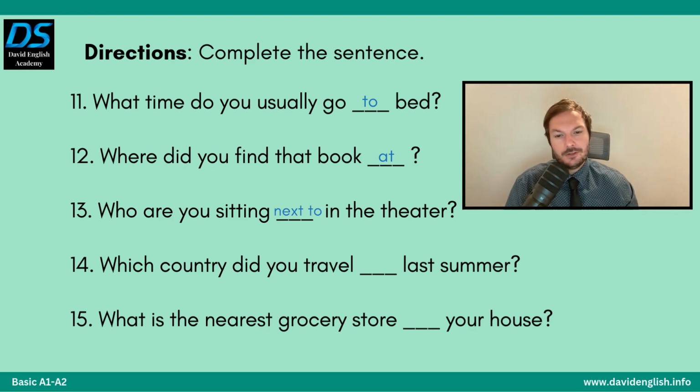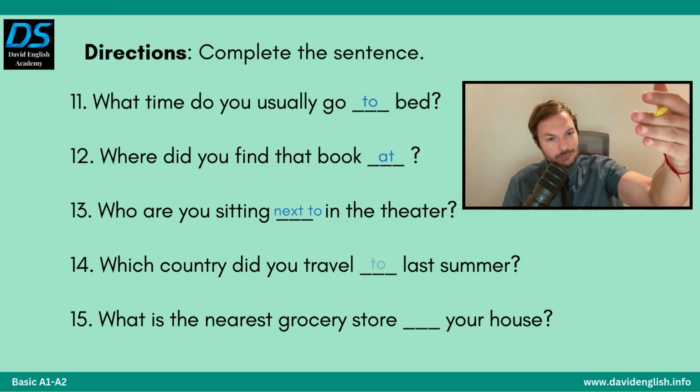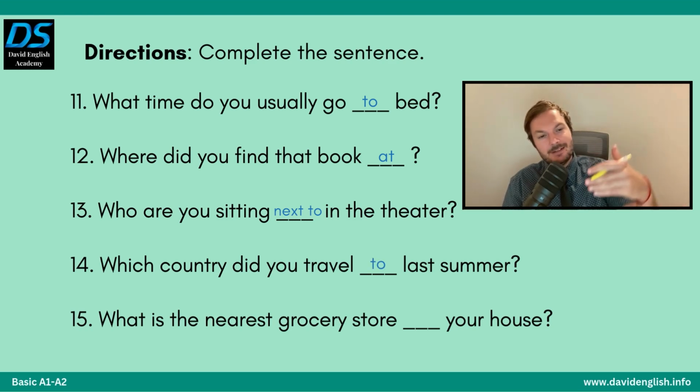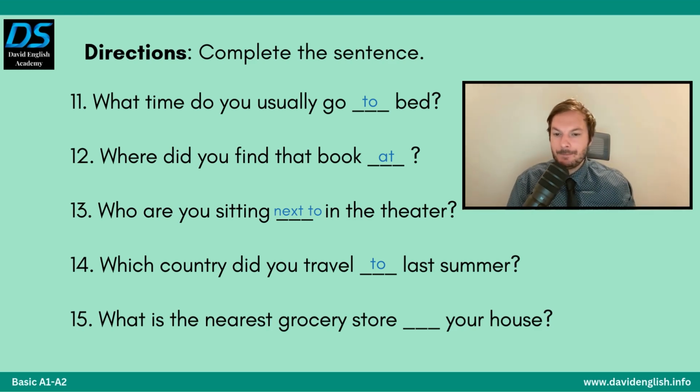14. Which country did you travel last summer? We traveled to places. So I'm going to say, which country did you travel to? We traveled to this place because it's away from me and I'm traveling to this country. Which country did you travel to last summer?